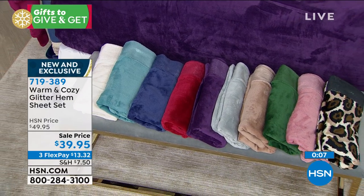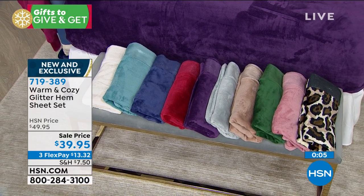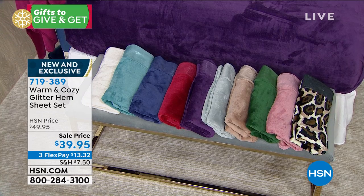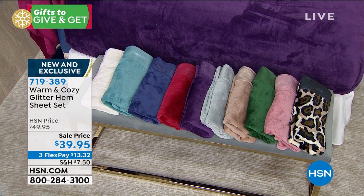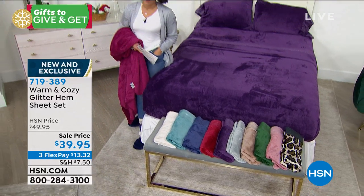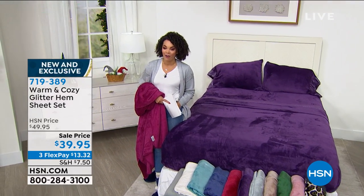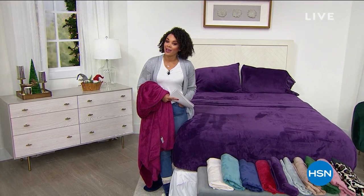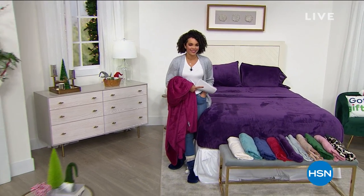Take advantage of that flex pay. Stretch your dollar this holiday season. Really get more bang for your buck, right? So you can get this home. 719-389 is the item number. Don't forget, because we are guaranteeing that when you shop this today on air or on our gift store at hsn.com, it'll be here in time for Christmas. Hey, don't go anywhere. We'll be right back.